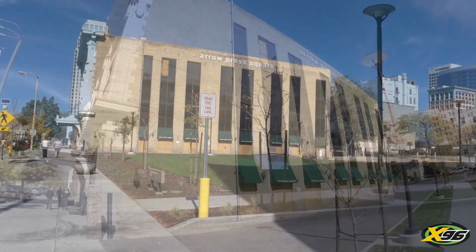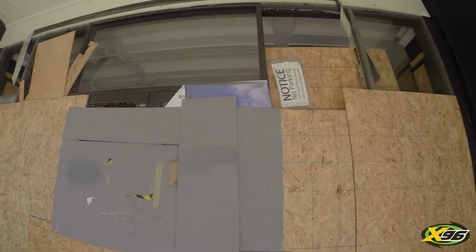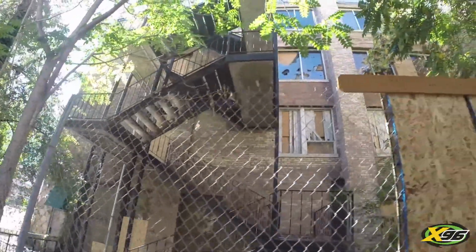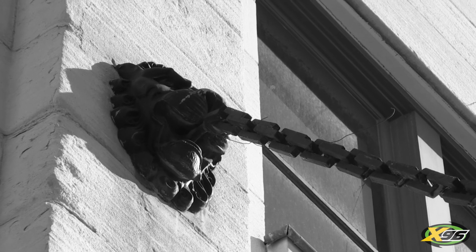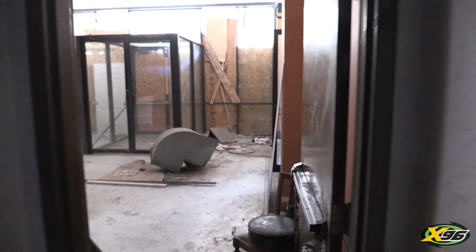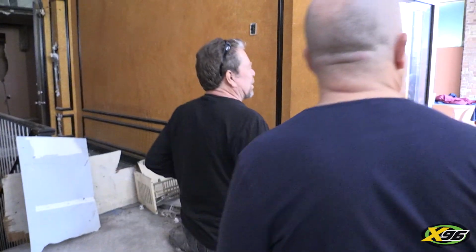AeroPress Square sits across the street from the Salt Palace. The Deseret News referred to it in an article earlier this year as a rotten tooth on the city's skyline. Clearly, it needs to be torn down. In 1909, it was built as the Hotel Albert for a cost of $100,000, which would be about $2.7 million today.